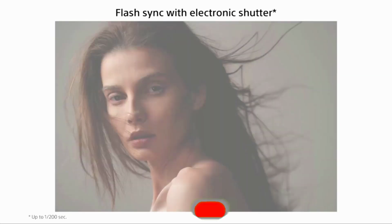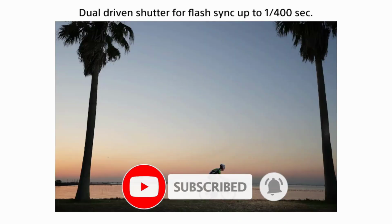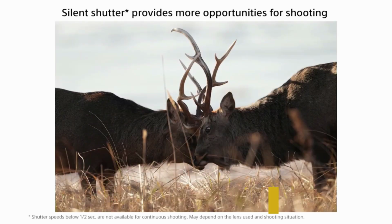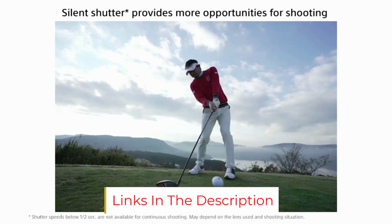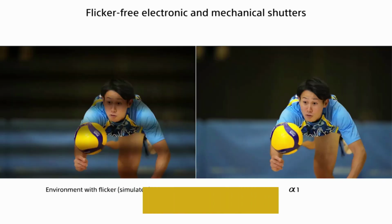The only gray area about the camera is the price tag. At nearly $7,000 for the body alone, it is beyond the reach of most photographers. But for professionals who need nothing but the best, the A1 is a worthy addition to their equipment list.